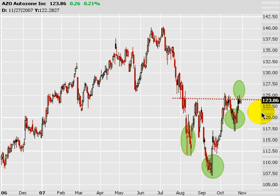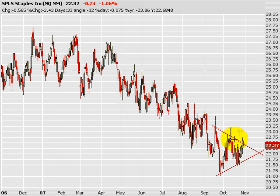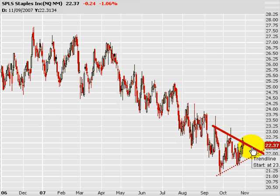I'm also looking at Staples, SPLS, and what I see going on here is a higher low, but yet still some lower highs. Nice triangular formation going on down here. So maybe this might be a sign of a potential reversal here in Staples. Keep an eye on it.